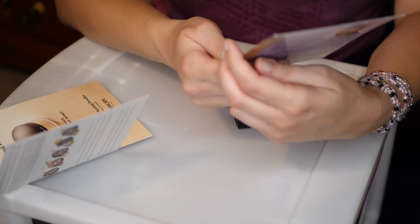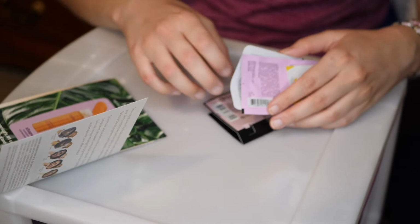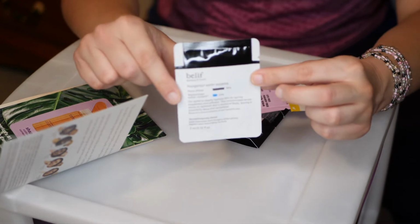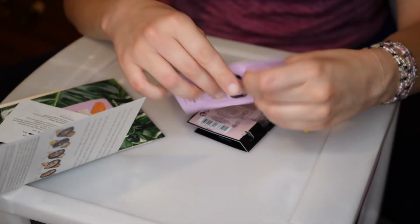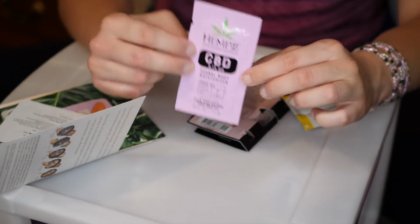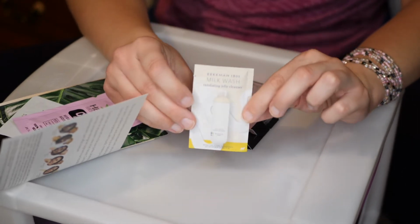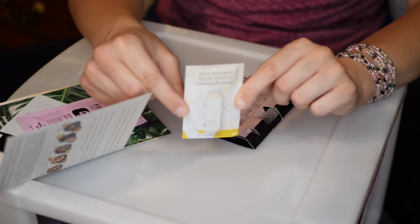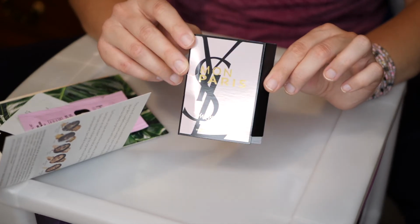Another Tarte Shape Tape sample. Ooh, Belief Hungarian Water Essence. What is this? I don't know what this is, but I'm gonna try it. I'm excited. Another Hemp's Herbal Body Moisturizer sample. Milk Wash Exfoliating Jelly Cleanser by Beekman. I think it's Beekman. Ooh, and a YSL fragrance sample.